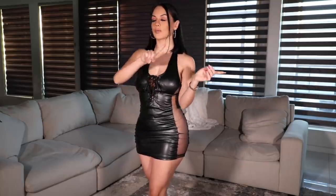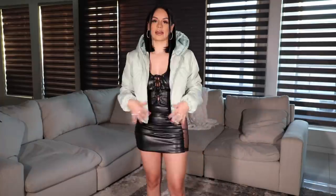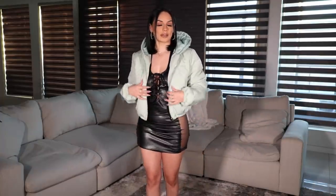And I'm gonna go ahead and pair it with one of my jackets. So this topper is everything. I love the color. It is a very minty color and it's very, very puffy, like a very puffy puffer jacket. I am wearing this one in a size small, and even though I'm wearing it with a night out dress, I feel like it still looks really cute, and the color is everything.